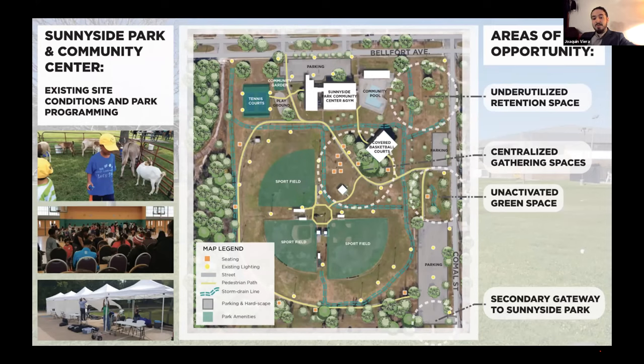And also build off of the effort that the Complete Communities City of Houston initiative is working on as well. They've outlined specifically that Sunnyside Park would be on their action plan. And so we wanted to tackle that as a part of our effort to help define some design deliverables moving into the future.